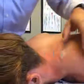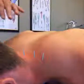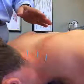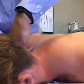So as I'm going in with the needle, I'm assessing the muscle. How is it responding to the stimulation of the needle? I'm not getting that twitch response that I expected I might get, which tells me that the muscle itself has good tone, that it's not too tight.